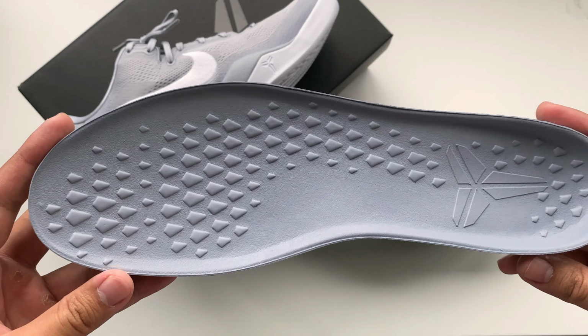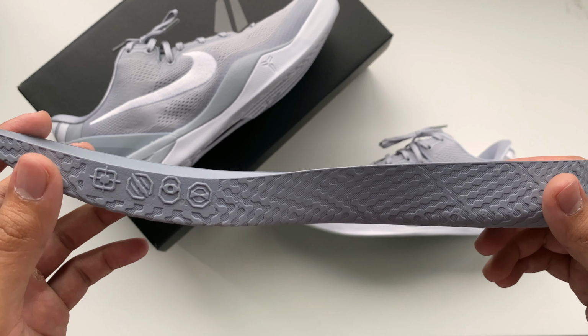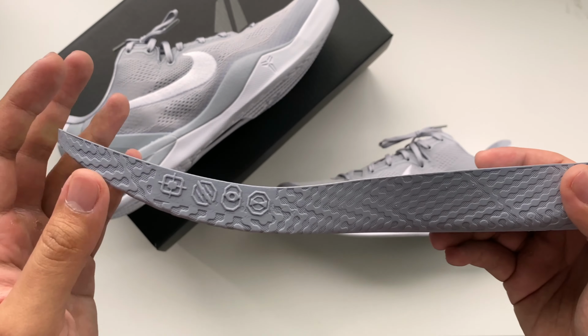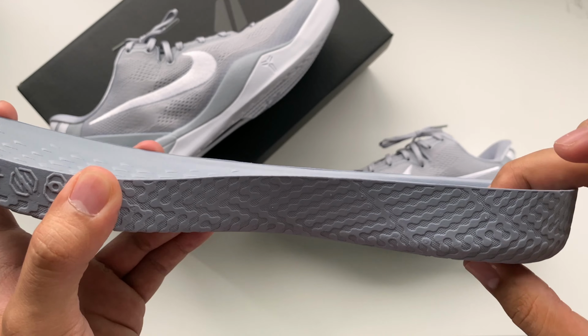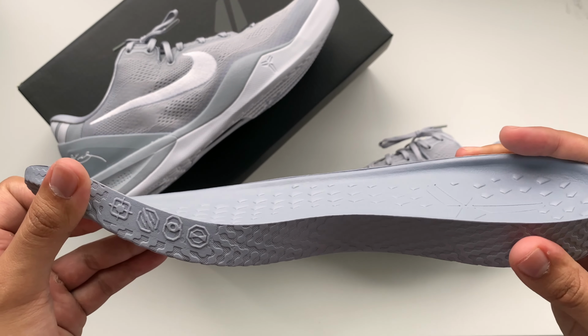Now this drop-in insole is actually made out of some Nike React foam, so it is different from the OG pair way back then. And as you can see, it does have a little bit of stiffness to it initially, so I do feel like you will have to break this in a little bit, but it does feel really bouncy, really firm as well. So I think this is a really good foam material that they use for this sneaker.